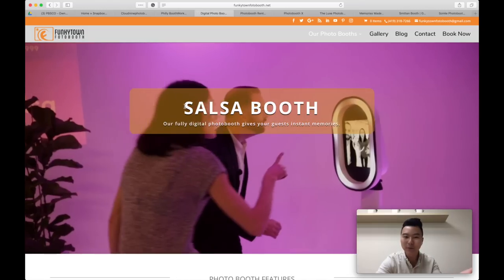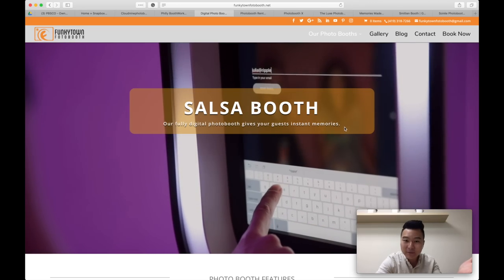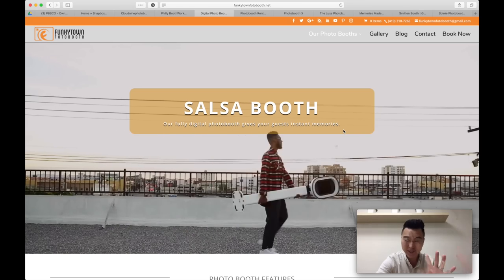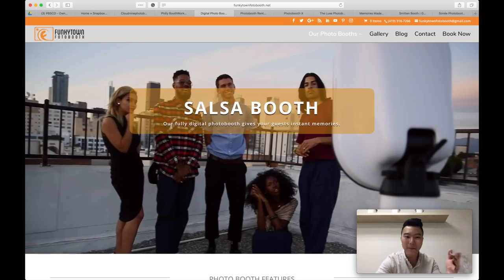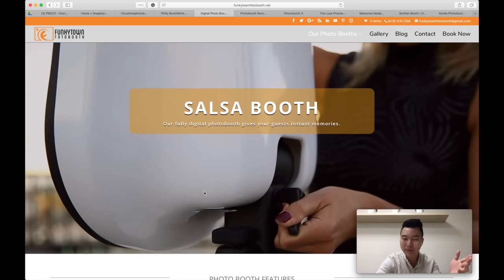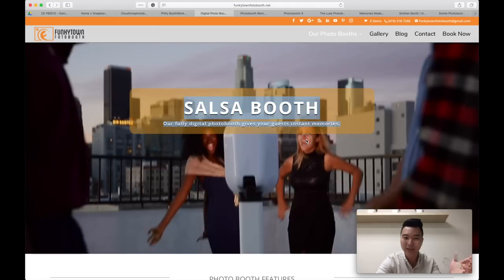Another one, cool. Salsa booth. Our fully digital photo booth gives your guests instant memories. You can tell I had a difficult time reading that because of the background. So maybe I would suggest possibly making a thicker opacity back here, or maybe having the video be a little less opacity just so that it's a little more legible.